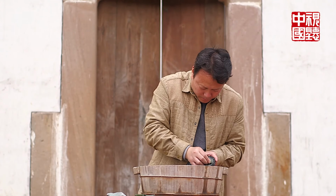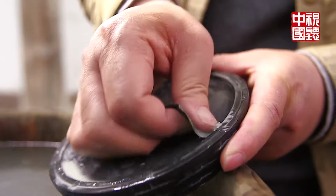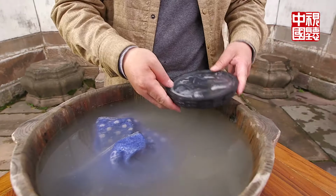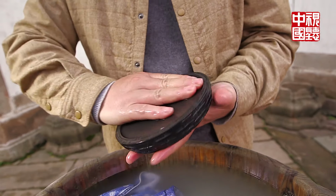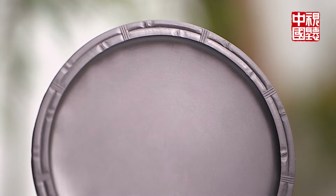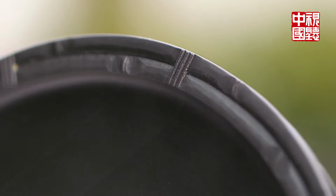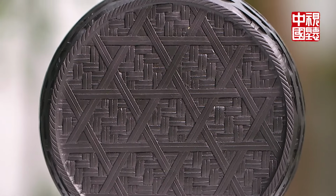Different abrasive papers will be used to make the inkstone smooth and bright. The entire surface will be taken good care of. The polished Love for Bamboo fully demonstrates the texture of Xi inkstone, which looks like a black gemstone. The bamboo veins are very vivid. This inkstone represents Wang Zuwei's gratitude for the love and care given by his father.